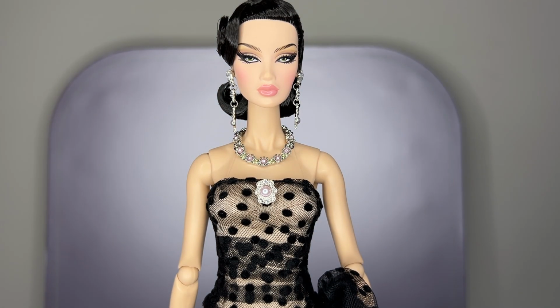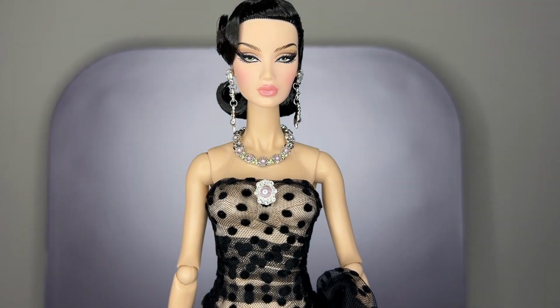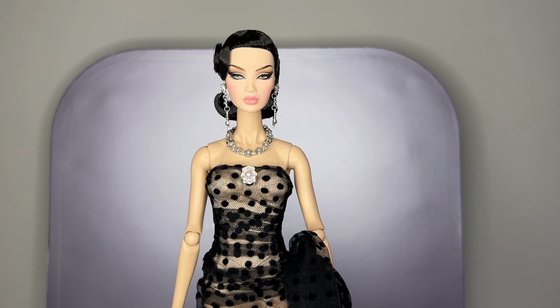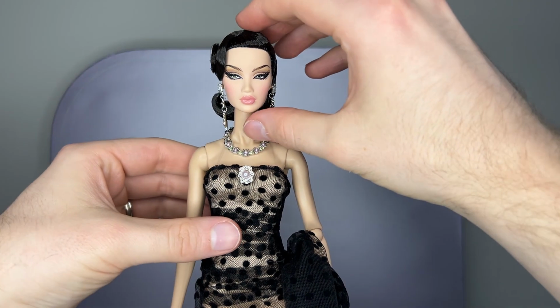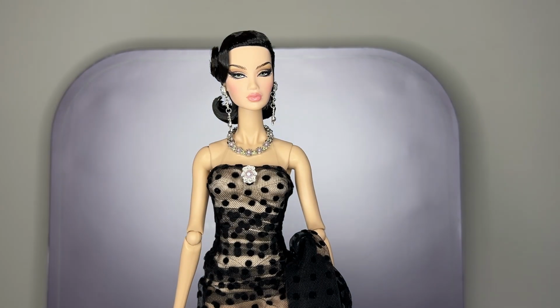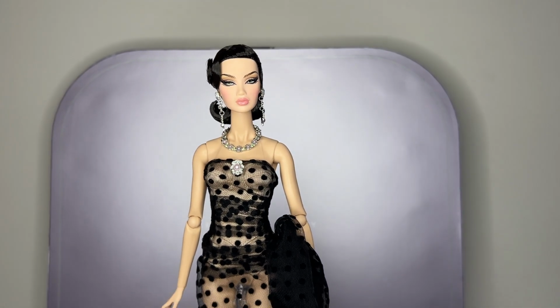I really love these jewelry pieces with the lavender pearls. It's so pretty. She looks incredible. Very old Hollywood actually, kind of. Now with the necklace, I don't know why I didn't see it before, but it's just so beautiful. Just amazing.